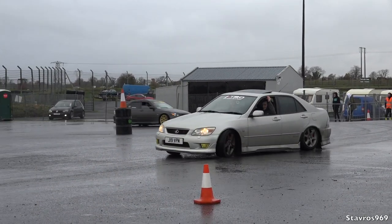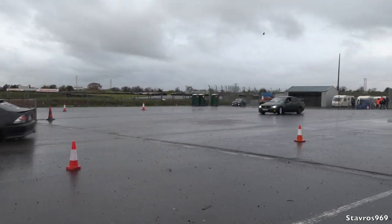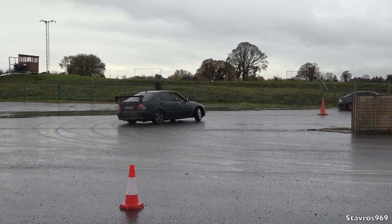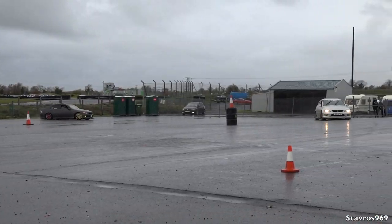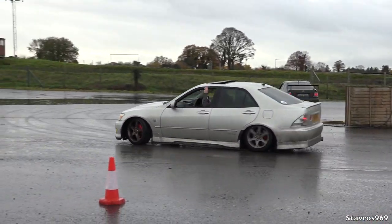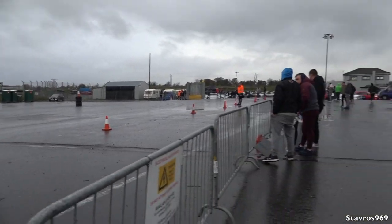It's Altezza heaven here. They're all spinning around. It's just so wet here today, so we're not seeing a lot of smoke. A bit unfortunate, we can't see a lot of smoke, but they're certainly getting a lot of practice in.